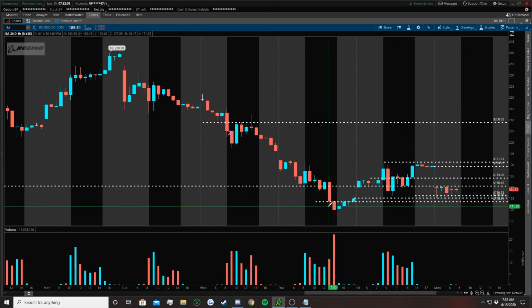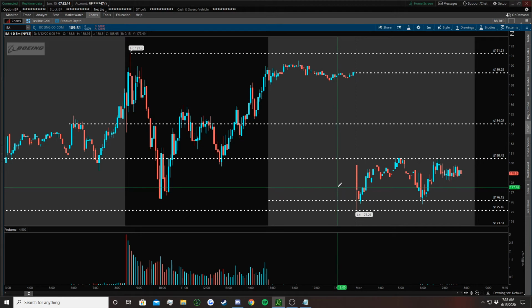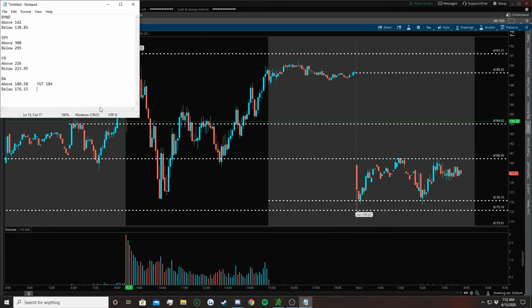So I'm going to mark all those supports just to be safe. We're going to go back to the 5 minute. Yeah, let's change that level now. 175.15. And you can even put the reason for that level. Bottom of gap on hourly time frame. If only I could type.